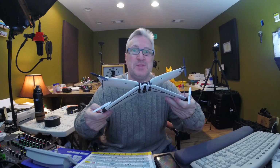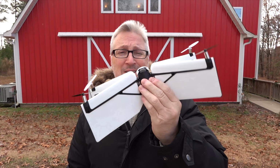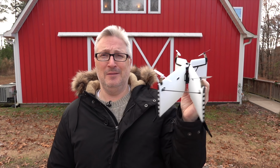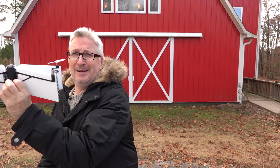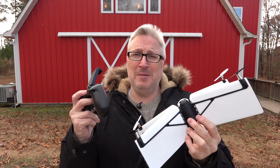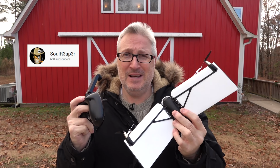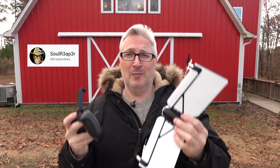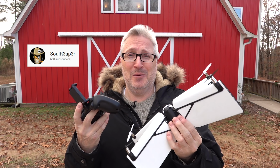And now let's head outside to fly the Parrot Swing. This is the Parrot Swing. It is a dual mode drone. It can fly around like a drone like this, or it can fly like a fixed wing, horizontally. It's really cool. It was sent to me by Michael Soul Reaper, and I thank him so very much. He's the one who won the Pixel 3 from Google and from me. And I guess as a thank you, he sent me this. I really do appreciate it.